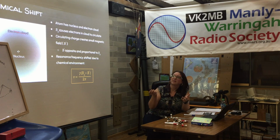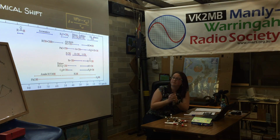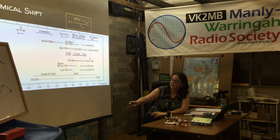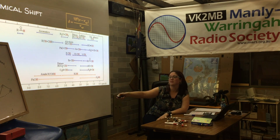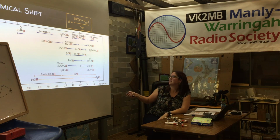This effect is called chemical shift. You are having a shift in the resonance frequency because of its environment. So the degree to which the frequency is shifted is symptomatic of the environment. Now this table won't mean very much to the non-chemists, but along the bottom is your scale of frequencies, well, I say frequencies, your chemical shift scale. And typically it's from 0 to 12.